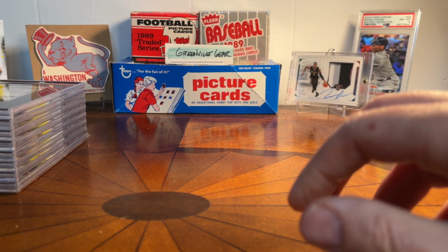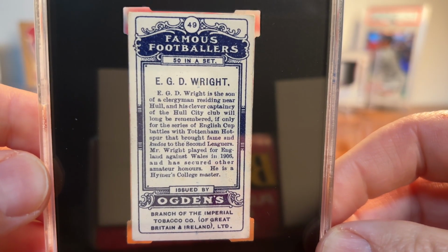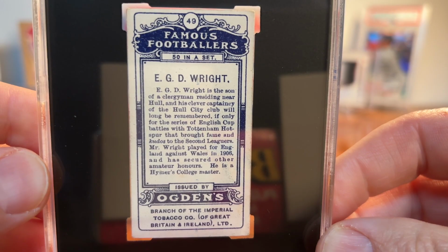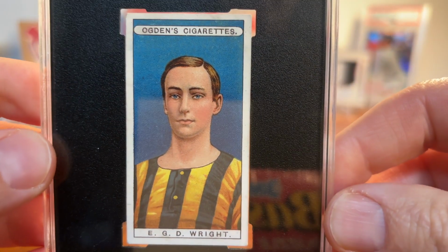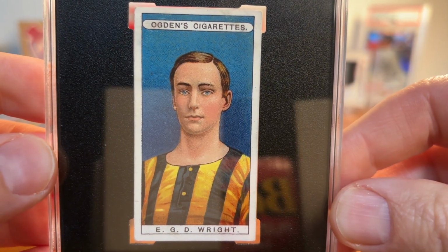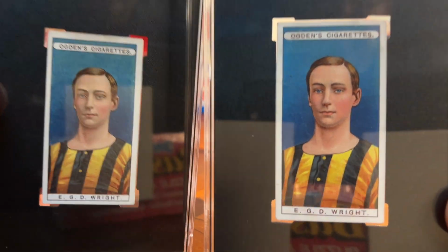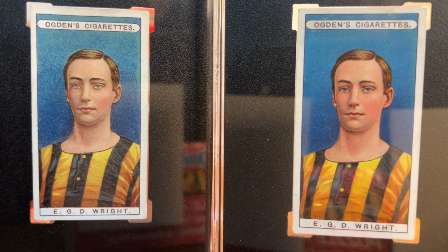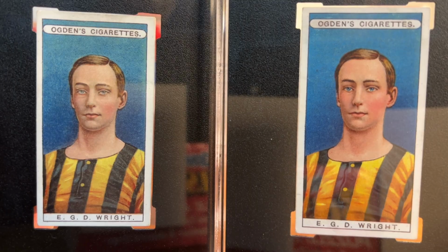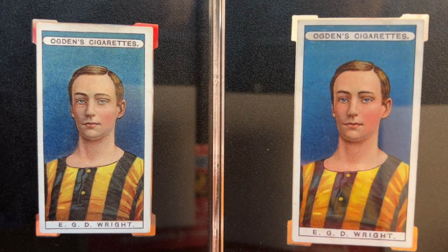And my plan on these where I had duplicates like the Right here. And here's the second Right, as you can see. Footballer for Hull. Again, this is a 50-card set. And so this is the second one that I had sent in. And I thought one was slightly better than the other. Here's the second, and SGC disagreed. They thought they were both exactly 4s. So I'm not sure. There's the 2 4s side by side so you can see them. But we'll trust their professional opinion. So what I will do is I'll look at both of these. I kind of like the centering a little bit more on the one on the right. But I'll keep one, and I'll likely sell the other one to help pay for the order.